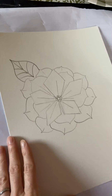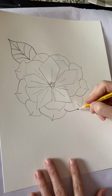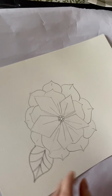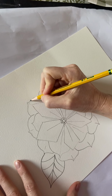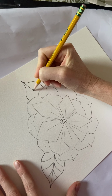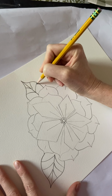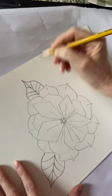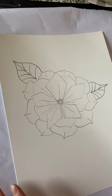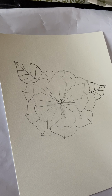So I did 1 on that side, and I think I'm going to go and do 1 on this side. And it helps to turn your page. So I'm going to do up and back, my line down, and then these lines so that we can tell that that is the leaf, because there's a lot going on in our poinsettia. So now here we have our poinsettia, and I'm happy with my lines.